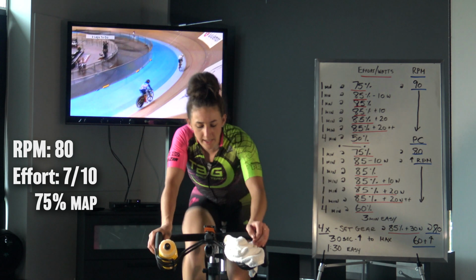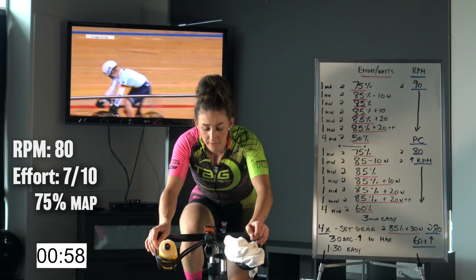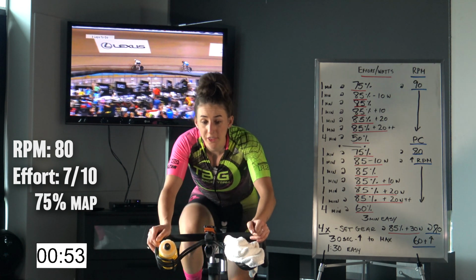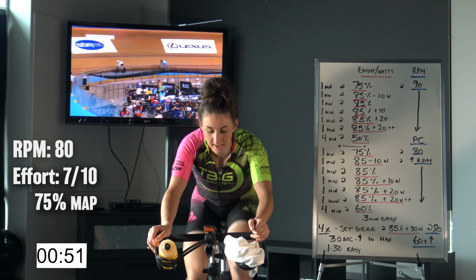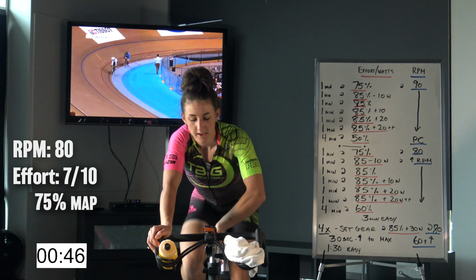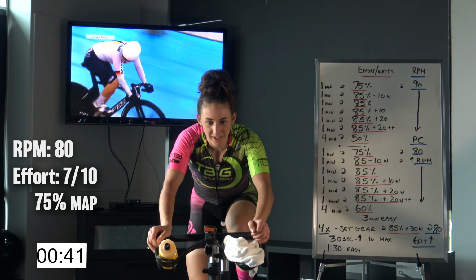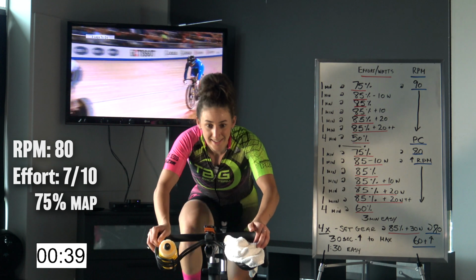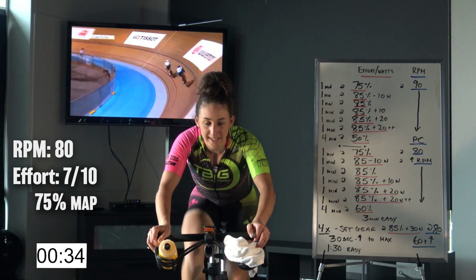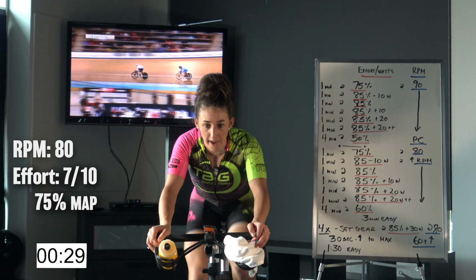We're underway. First minute of this time trial. You're at 80 RPM. You're at 75%. If you're counting your RPM, you're at 40 revolutions per 30 seconds. Or you're matching me, watching your screen. Sometimes it's nice to not stare at a computer or something in front of you. I guess this is a computer too, but to look up as if you're actually out on the road in a race. You're halfway, 30 seconds. Again, shoulders relaxed, dropped back and down.